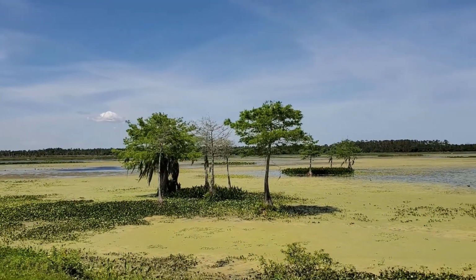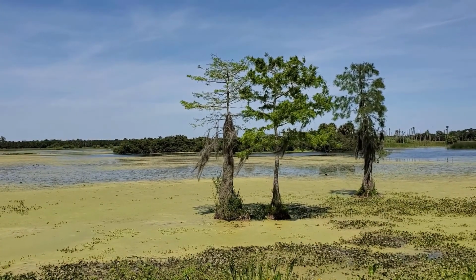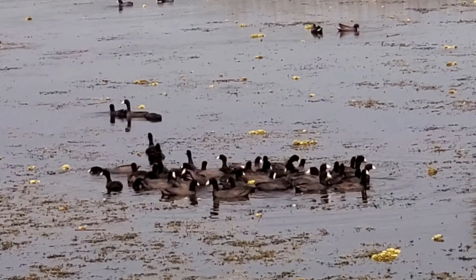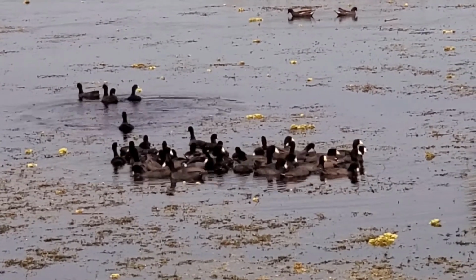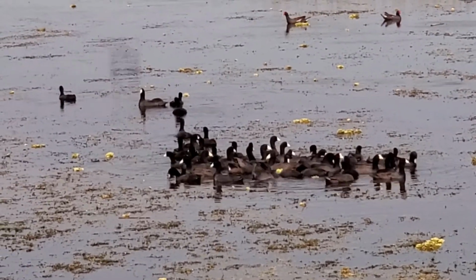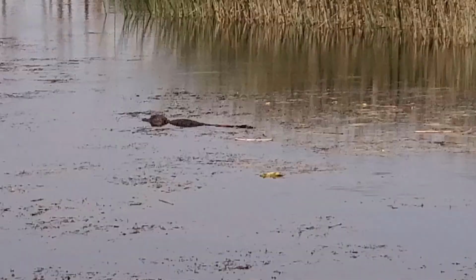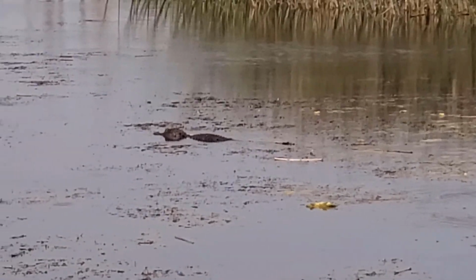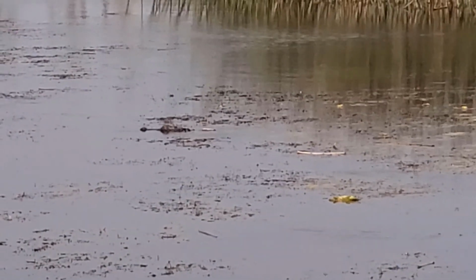So the trees we see here in the swamp, in the green part of the swamp here, are cypress trees. And they're relatively young cypress trees because these things can grow really, really tall. And there's a whole family of the coots. And the grunting you hear again, that's alligators. Hungry gators. So there's another alligator there. Hear him grunting.